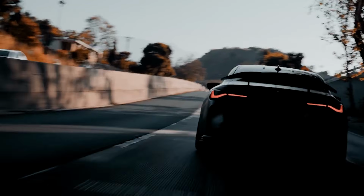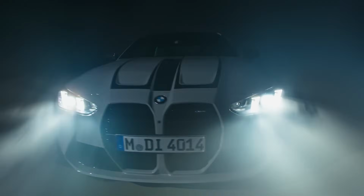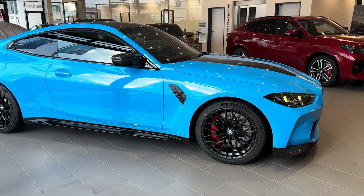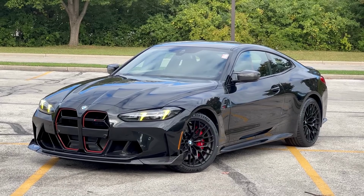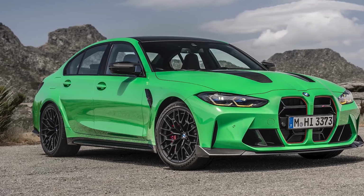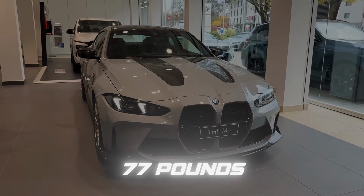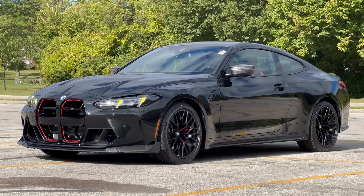A Nürburgring lap of 7:21.99 makes it the second fastest production BMW to ever circle the Nordschleife, trailing only the limited-run CSL by a breath. What makes it stick on circuit is the chassis overhaul beneath the carbon fiber skin. BMW recalibrated the adaptive dampers, stiffened the auxiliary springs, and reworked the anti-roll bars, specifically for the CS's reduced weight. 77 pounds lighter than the M4 competition thanks to a carbon hood, roof, splitter, diffuser, and rear spoiler.